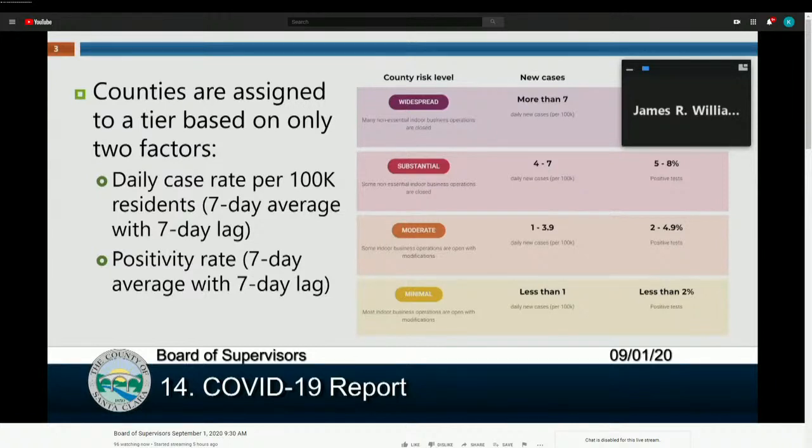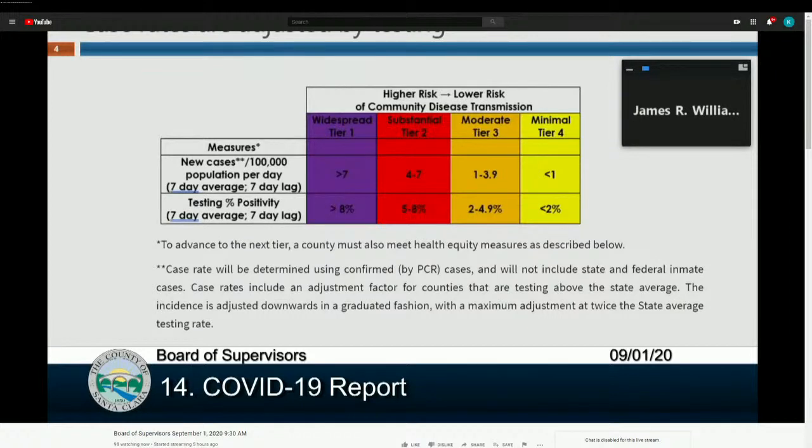It's based on 2 factors. One is the daily case rate per 100,000 residents. It's a 7-day average with a 7-day lag. And the second is the positivity rate in a specific county. Based on those 2 factors, which are independently assessed, you are placed into the tier based on how you're doing on the worst of those factors. So in other words, if on one of those factors, a county would qualify in the orange tier, and on the second factor, a county would qualify in the red tier, the county as a whole would be placed in the red tier.